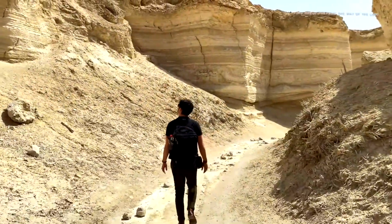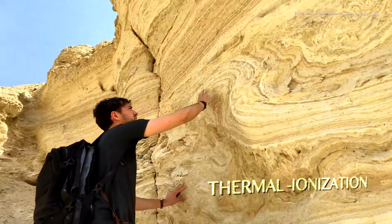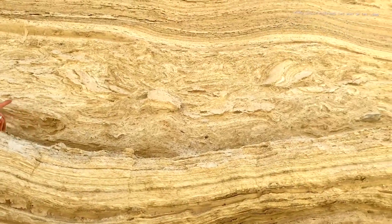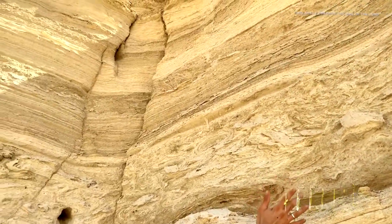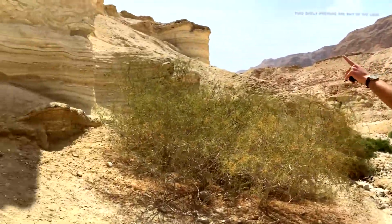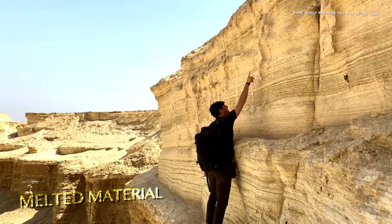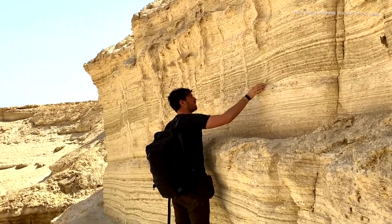We can find countless swirly designs all around the city. This is what we call thermal ionization, when atoms attract and repel, forming this unusual swirly design. This occurs when the temperature goes above 6,000 degrees Fahrenheit. Due to the extreme temperature, we can find melted material on the side of the walls.